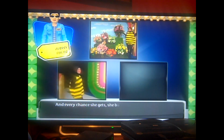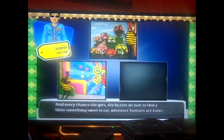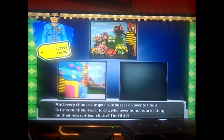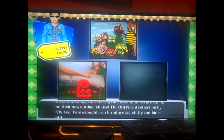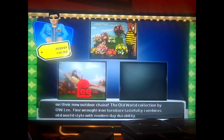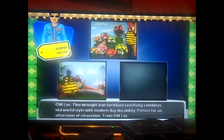And every chance she gets, she buzzes out over to find a little something sweet to eat whenever humans are eating on their new outdoor shades. The Old World Collection by O.W. Lee. Fine wrought iron furniture tastefully combines old world style and modern day durability. Perfect for an afternoon of relaxation from O.W. Lee.